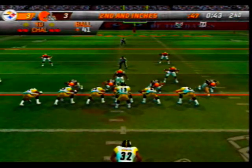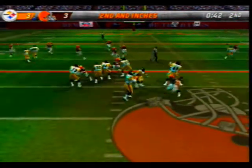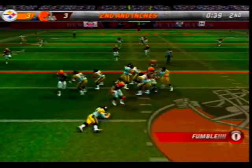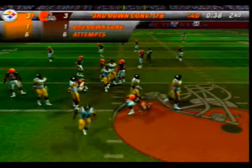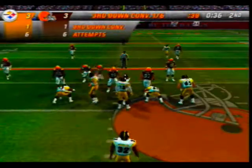Watch the snap down. Only one man in the backfield. Drops back, steps up. He can't get away. Fumble. Here are the numbers when it comes to third down conversions.